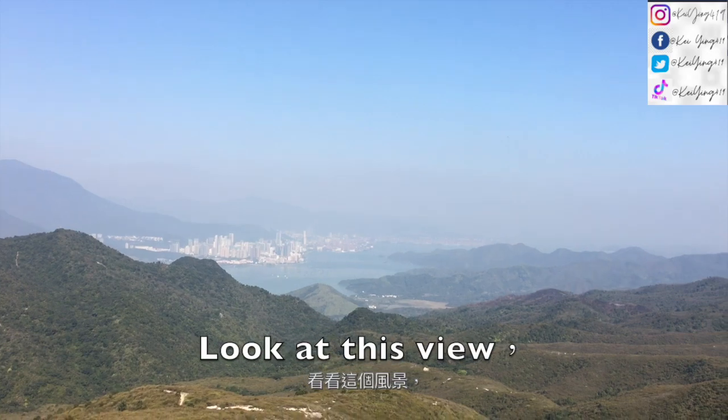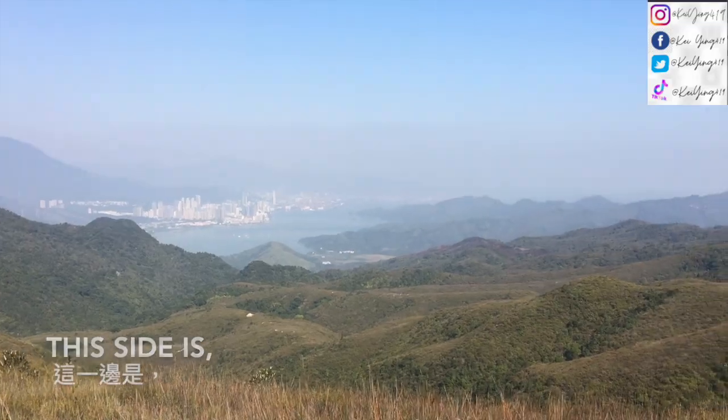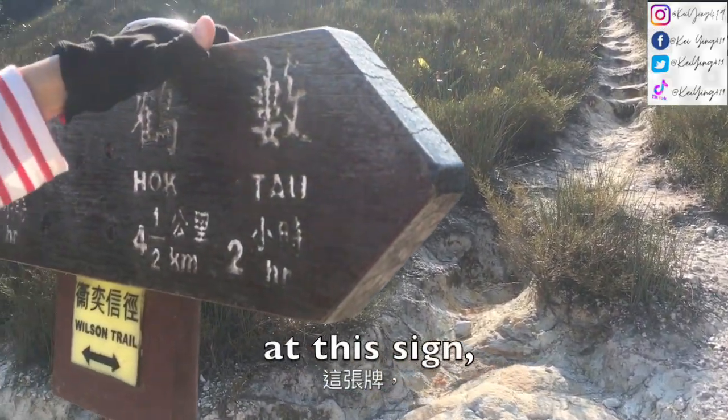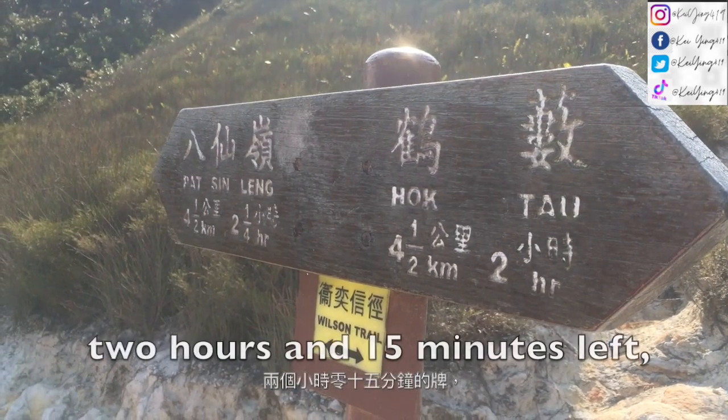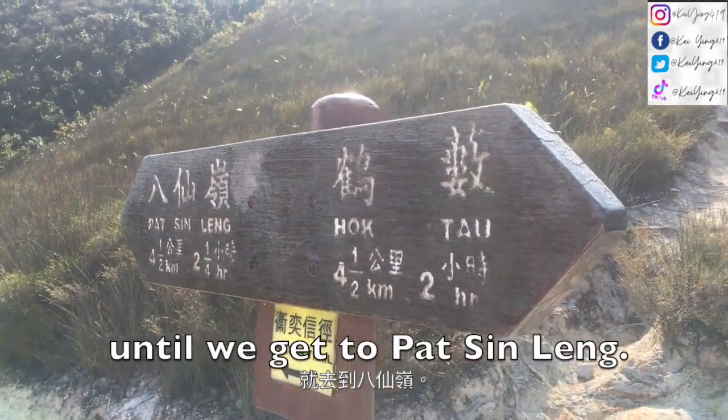Look at this view. I want to take a photo here. This side is Tai Wo Ping Chen. We have arrived at this sign. There's actually 2 hours and 15 minutes left until we get to patsinleng.